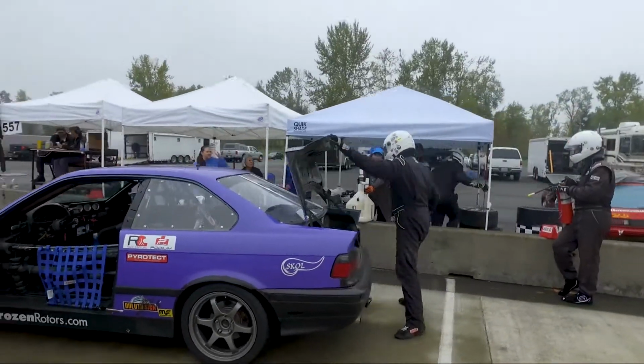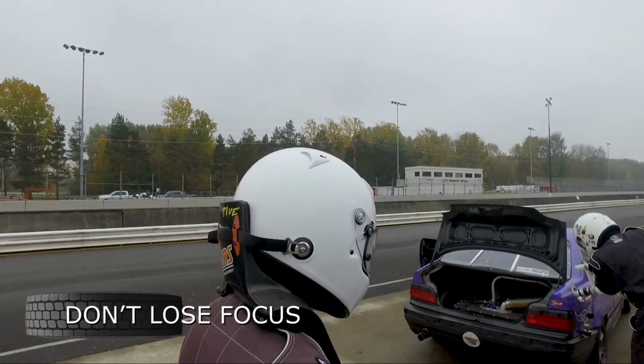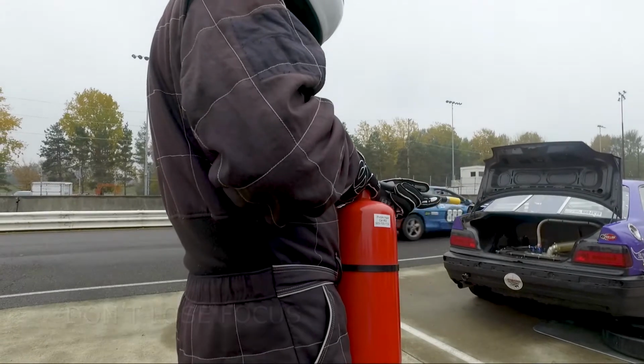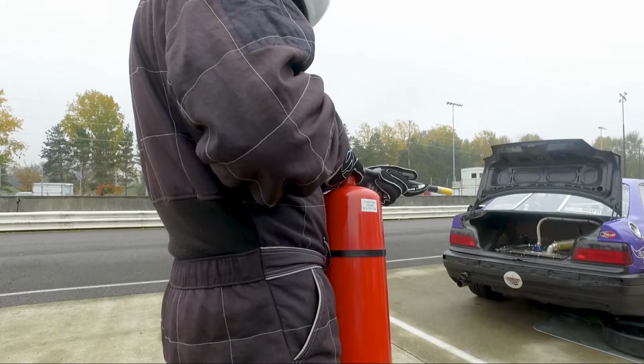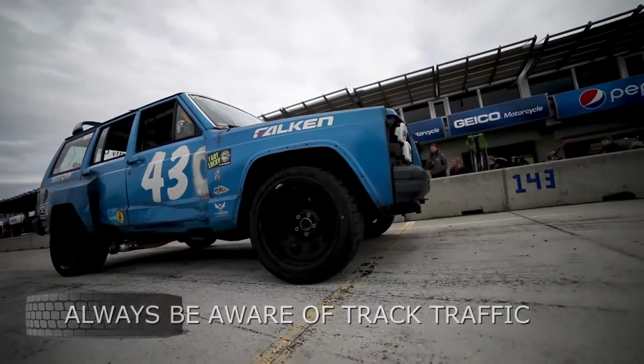If you are standing with your back to the traffic and must take your eyes off the fuel port to see a car or safety truck coming into pit lane, the team gets a penalty. We strongly suggest you never turn your back on approaching traffic. Even the most experienced and well-funded teams can have fueling fires.